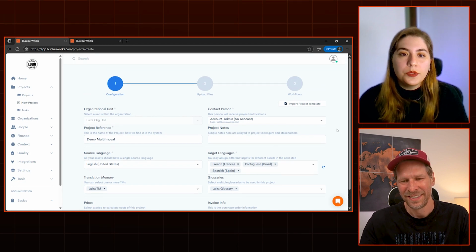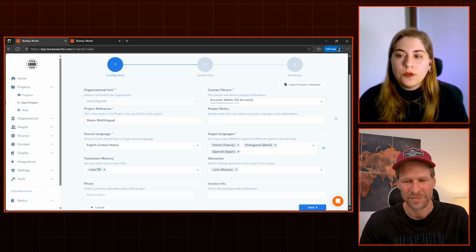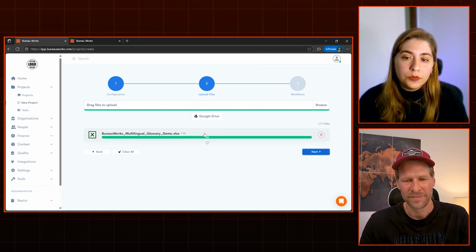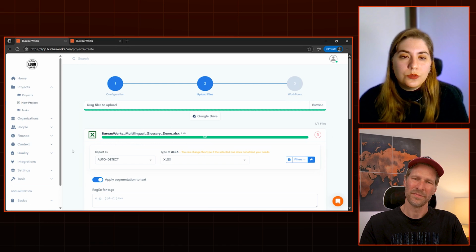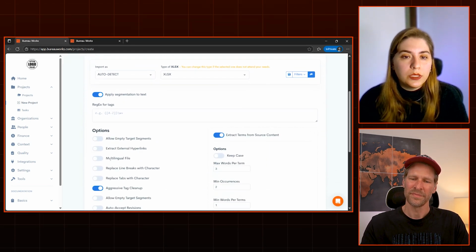Yeah, so I have BetterWorks here, and I already started to create a project. I'm at step 1 of project creation, and it's quite simple in BetterWorks. I have all my fields filled in. Now go to step 2, where I uploaded my Excel file. And now I'll inform that this is a multilingual Excel, and this is where BetterWorks will understand that we are trying to use a single file, but we want to translate it to multiple language pairs.